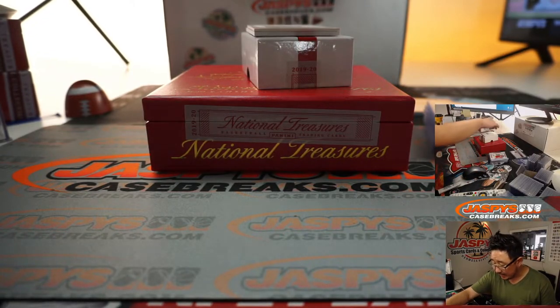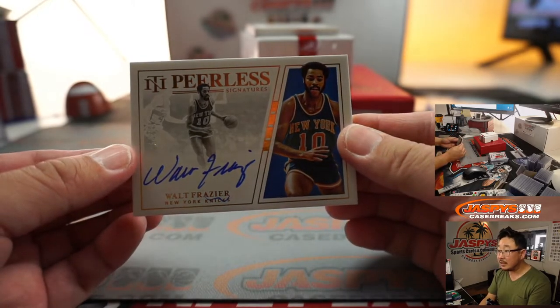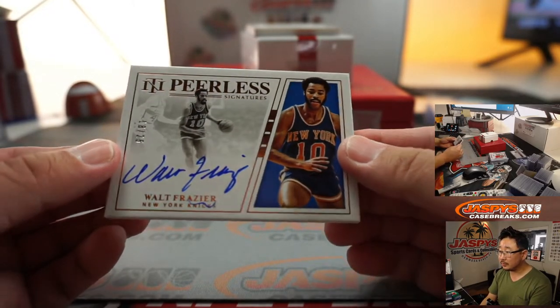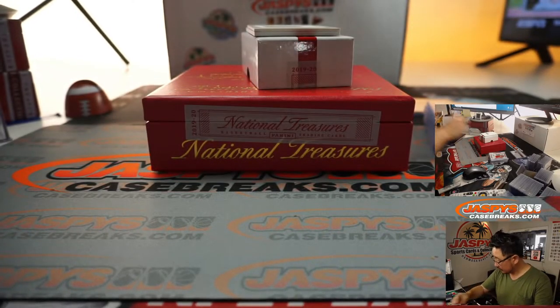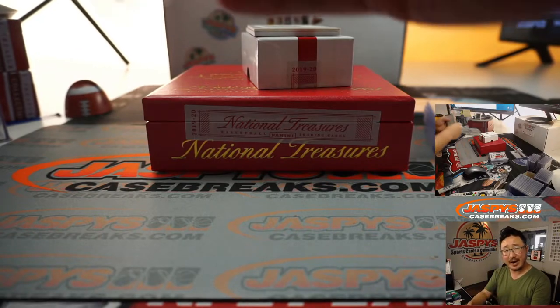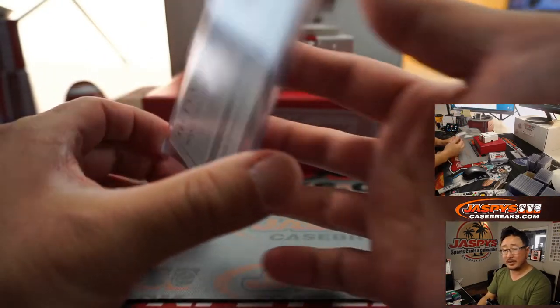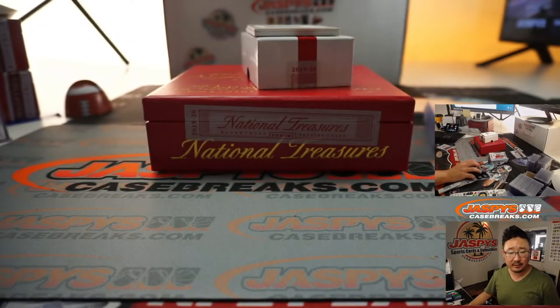Next up is 18 out of 25. Peerless Signatures, Walt Frazier. Does Walt Frazier still do, I thought he did radio or TV, color commentator on one of those things. Walt Frazier going to Josh.